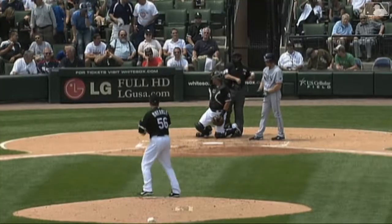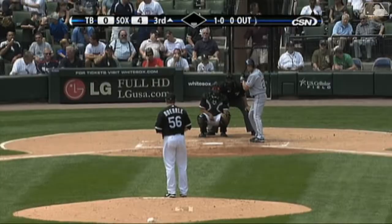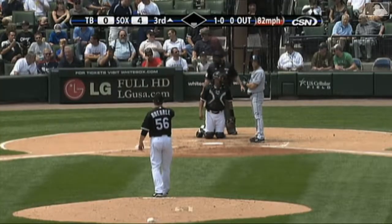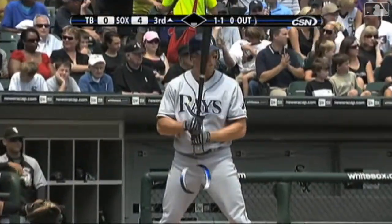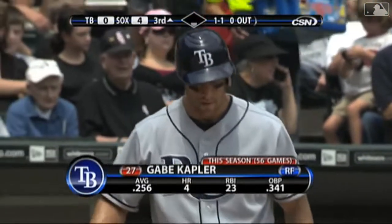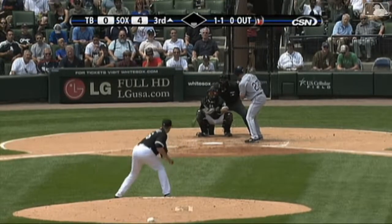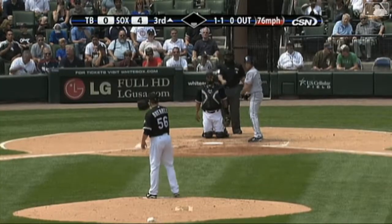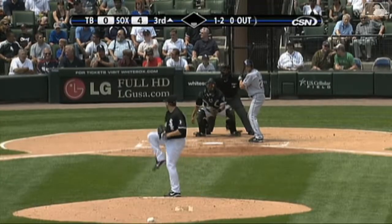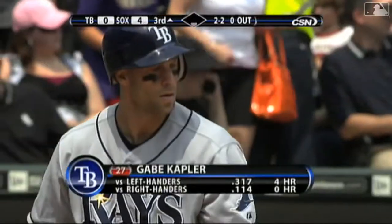First pitch down low to Gabe Kapler. Buehrle has retired the first 6 Rays in order, and he has himself a 4-0 lead. There's the strike on the outside corner. Kapler hitting .256, 4 homers. He's driven in 23. Gabe, 7-for-32 lifetime off Mr. Buehrle. Another strike on that change. And the count 2-2.